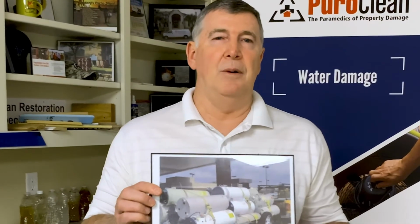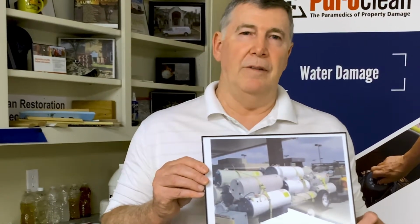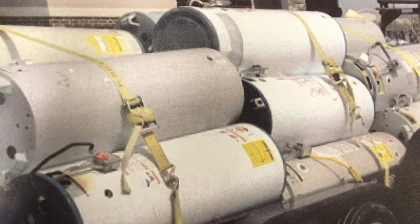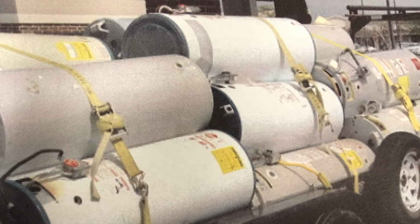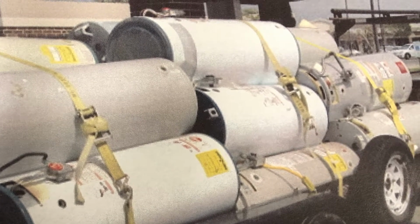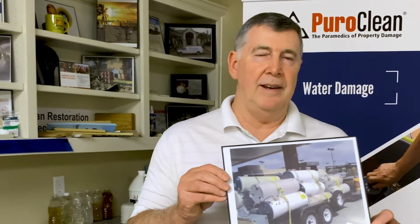So a few months ago, I was at the local gas station and saw a plumber that we do a lot of collaborative work with, and he was on his way to have an entire trailer load of water heaters recycled. We're in the suburbs of Dallas. Homes were built 10 to 20 years ago, and we're in a period where water heater failure is often inevitable.